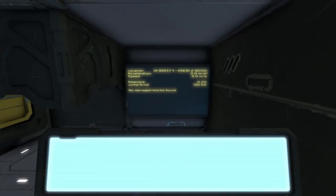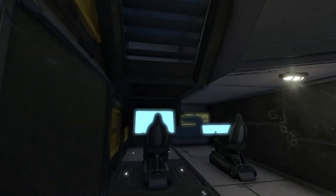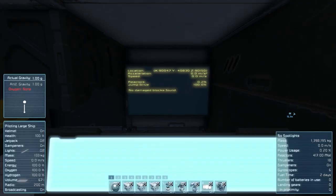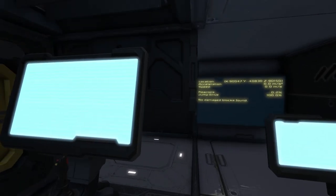But I think I'm already inside, aren't I? I am. I'm in a bridge. So we're going to do this back to front. I'll show you where the door is in a minute. So this is the bridge here, kind of a very small minimalistic bridge. We've got the main controls and stuff over here. Pretty cool. Another cockpit here, maybe for a co-pilot to fire the auto turrets and stuff like that.